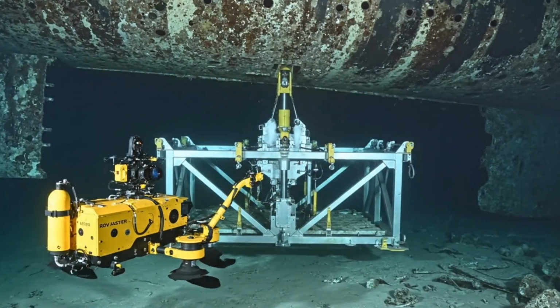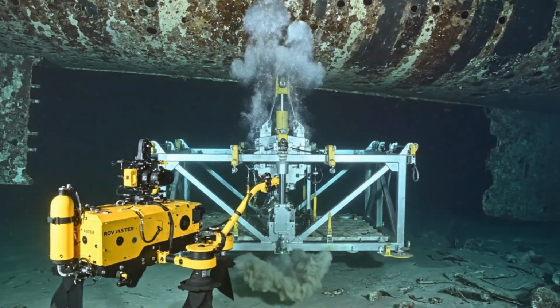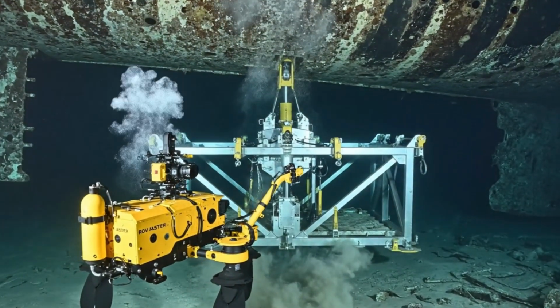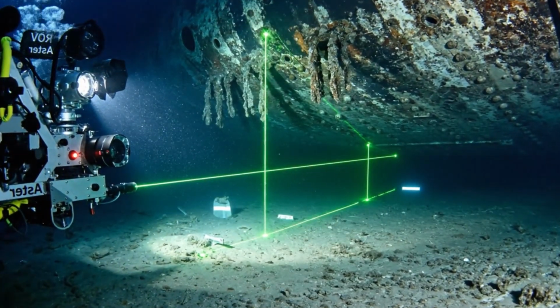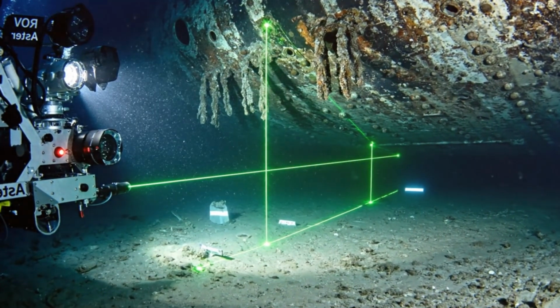With all systems live, the first load tests begin. The cradle lifts the hull by mere millimeters to observe how it responds to its own weight. Sensors capture nearly invisible changes, analyzed instantly at the surface. At this stage, any unexpected response can halt the operation immediately.